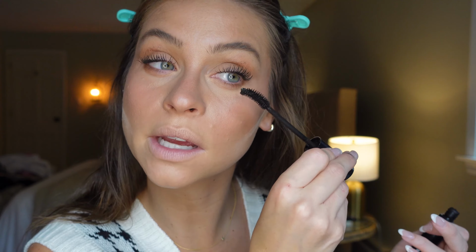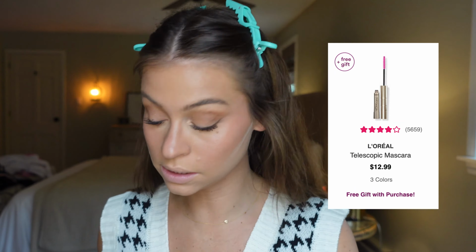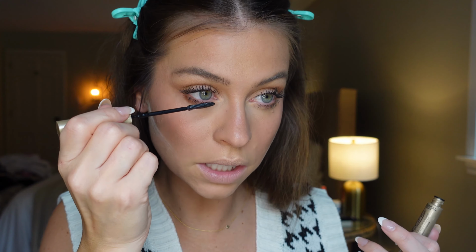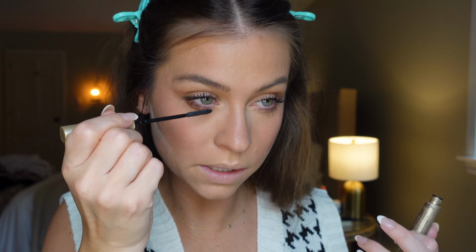Guys, blink on your mascara. I'm telling you, it does something to it. I'm gonna do L'Oreal Telescopic on the bottom lashes. Pulling my lower lashes kind of in on the bottom because I want to make this eye a little more dramatic. All right, we're gonna let all that dry and then we're gonna clean up the mess.